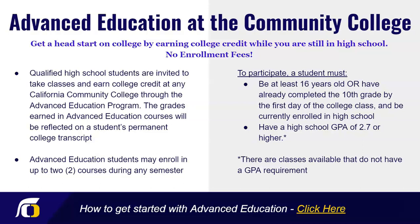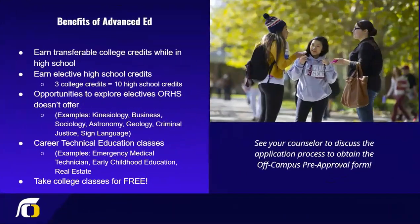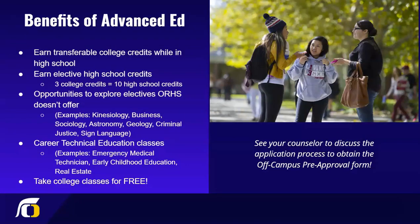You have to be at least 16 years old or have already completed the 10th grade. And you do have to have a GPA of 2.7 or higher. There are a couple of exceptions to that, and you would just work with your counselor to find out what those exceptions are. Benefits of advanced ed. Of course, I already mentioned the opportunity to earn college credit. Basically, you're starting your college transcript.